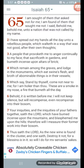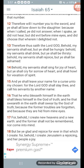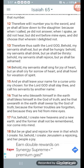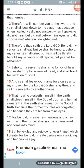Let's get this last scripture here. Isaiah 65:13. It says, therefore, thus saith the Lord, Yahawah Shai, behold, my servants shall eat. Because Revelation 13:17 says you can't buy or sell unless you have that mark, right? What Yahawah Shai just said, man. Verse 13, therefore, thus saith the Lord, Yahawah Shai, behold, my servants shall eat. Yeah, the elect. Most High said his servants shall eat. You better believe they're going to eat.